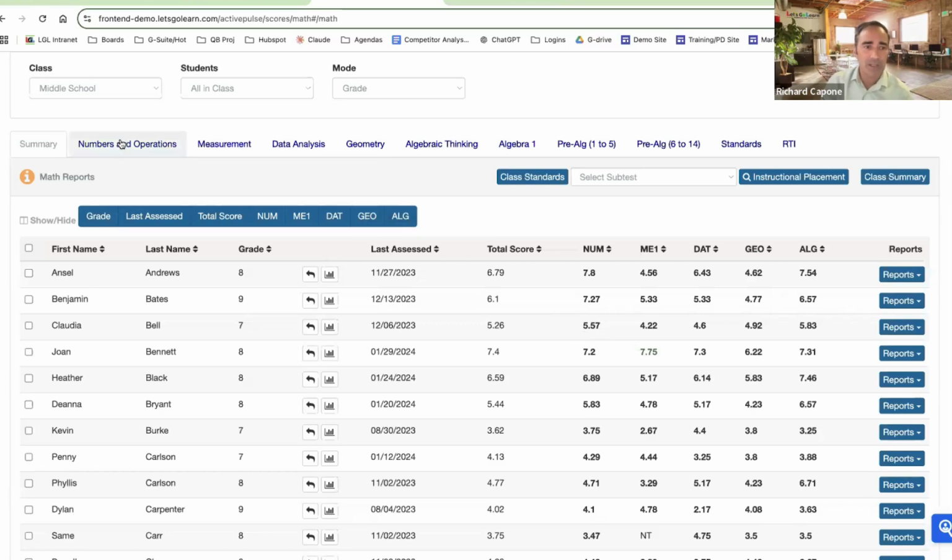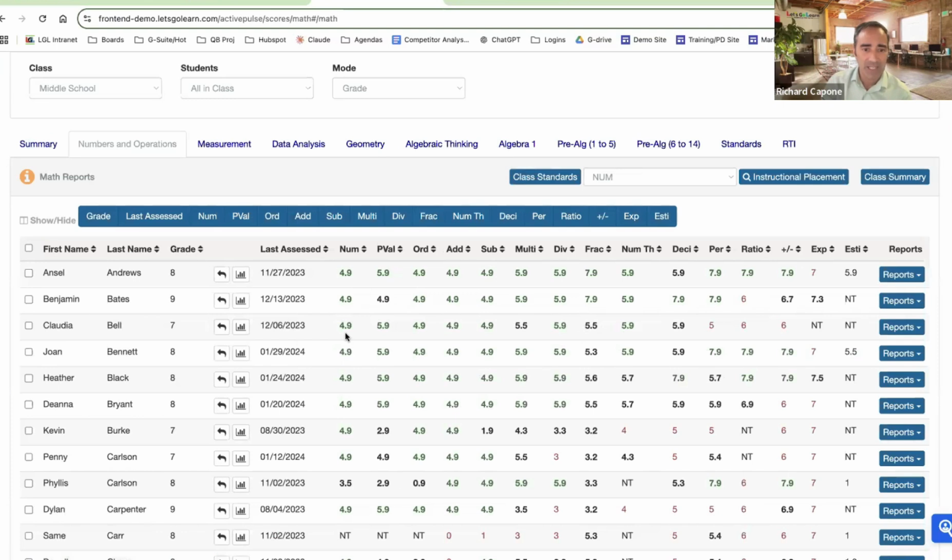But what we can do is we click on numbers and operations and we see these are the present levels. So Claudia actually has maxed out these scores in place value, ordering, addition of whole numbers, subtraction of whole numbers. Where she's low is multiplication, a little bit low in fractions, and then decimal operations. So I see these two are areas I need to focus on, right? The score corresponds to a specific skill.